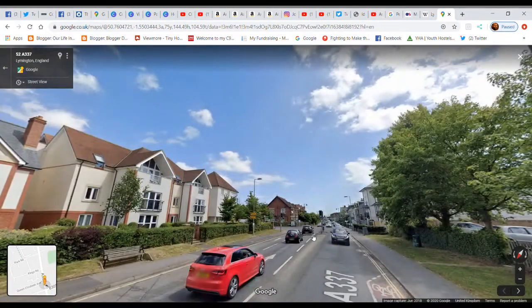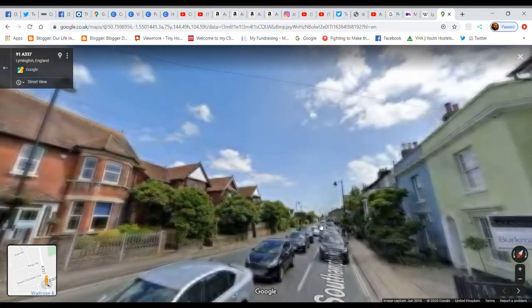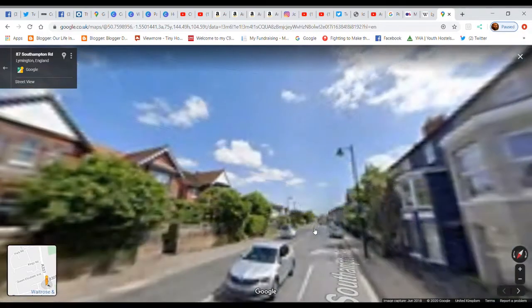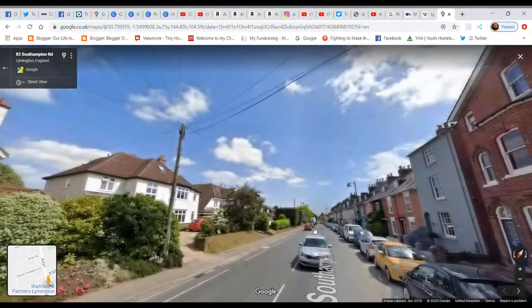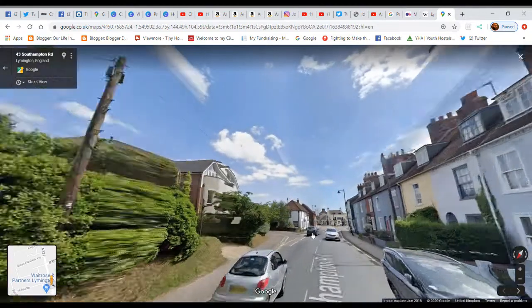Okay, so come up to this set of traffic lights. Police station is back there on the right. We're going to go straight across here. If you want to go to the bottom of the town, you would turn left at those lights, but we're going to go straight on down here and start at the top of the town and work our way down. This is still called Southampton Road.